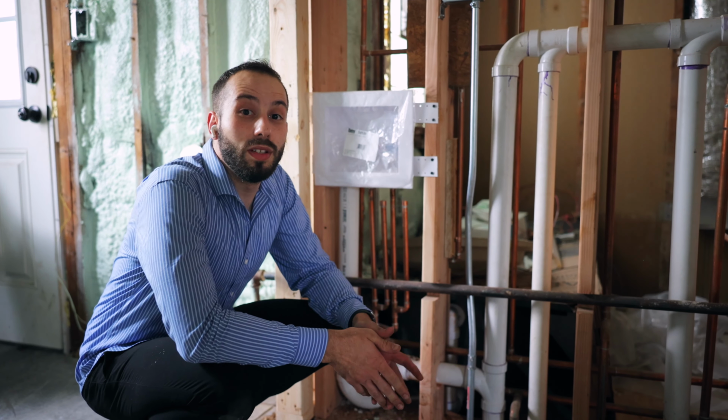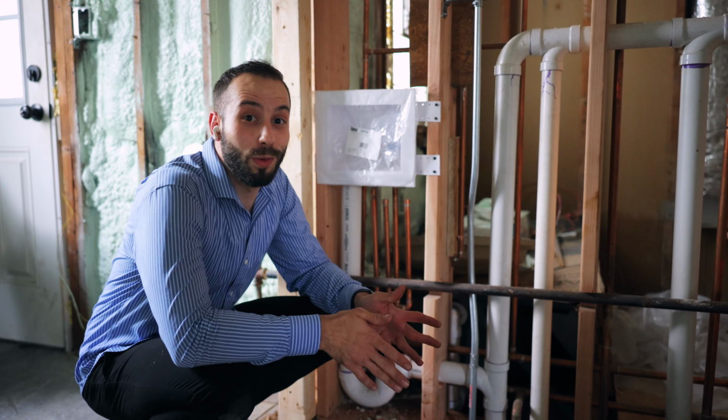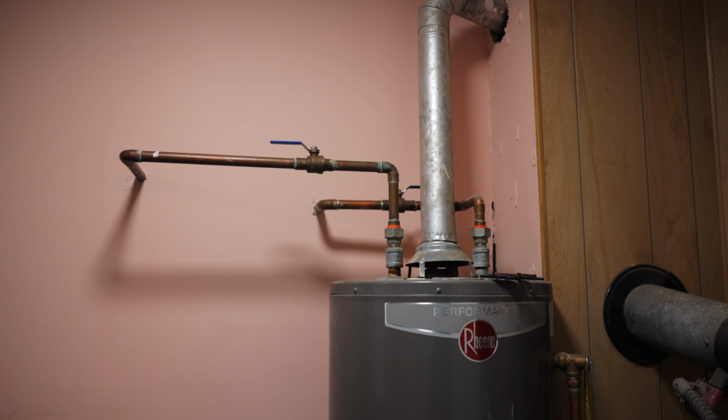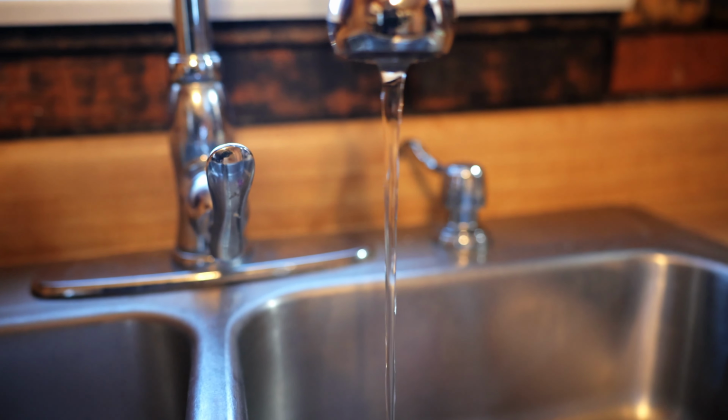Alright, so originally we thought that plumbing was in really good shape and we were totally wrong. Let me show you why. Although the original plumbing system was copper, it was not routed properly. Additionally, the home had some plumbing repairs and upgrades that were done incorrectly.